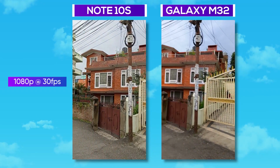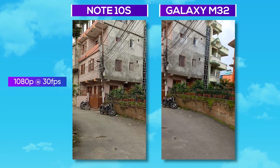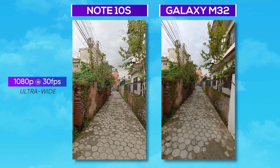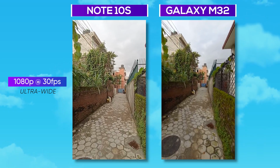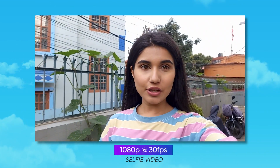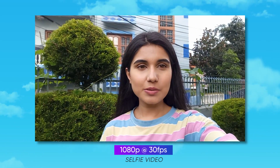In comparison, Xiaomi provides EIS on the Redmi Note 10s, and hence its footage comes off better stabilized. However, if it's any consolation, the ultra-wide-angle videos from the Galaxy M32 are steadier than those from its main cameras. Okay, about the selfie videos, you only have the option to shoot at 1080p 30fps and nothing more. And the videos are not quite stabilized as well.